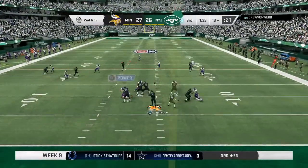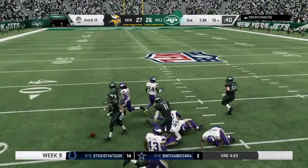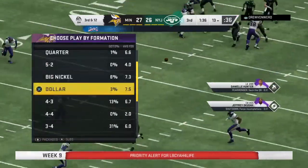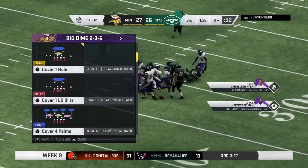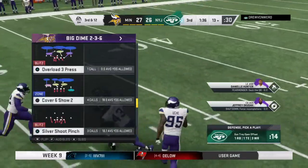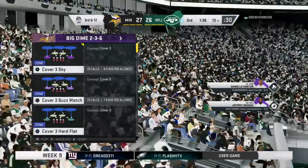Here we go on 2nd and 12. And this one incomplete. Too much contact to hold on to that one, and it's 3rd down. The beauty of being able to play a zone defense is you can sit back and see the ball coming out of the quarterback's hands. It creates a lot of confusion, kind of a muddle in the middle of the field where you can go make a play on the football.